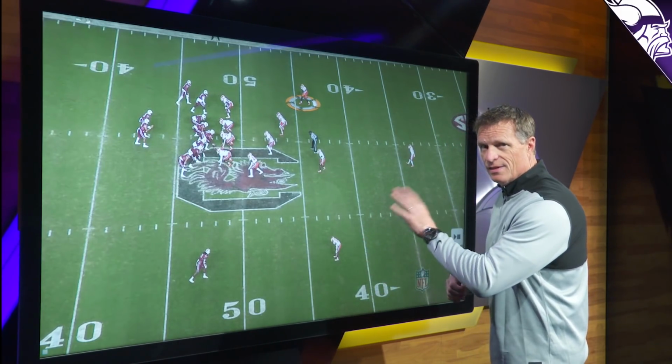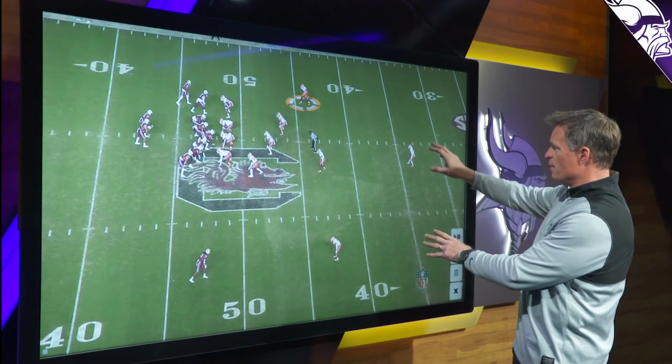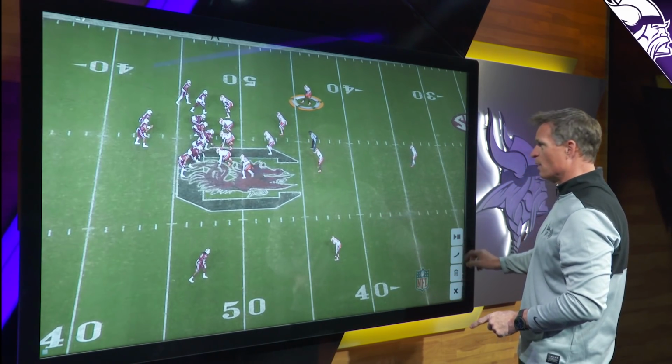Now, a trait of a great cornerback is the ability to make plays when you are in a bad position, and this is a perfect example of that. They're in a 3-deep type of coverage. You have a deep middle safety. He's playing deep third up top. This play is designed to beat him, and we'll show you exactly what I mean by that.